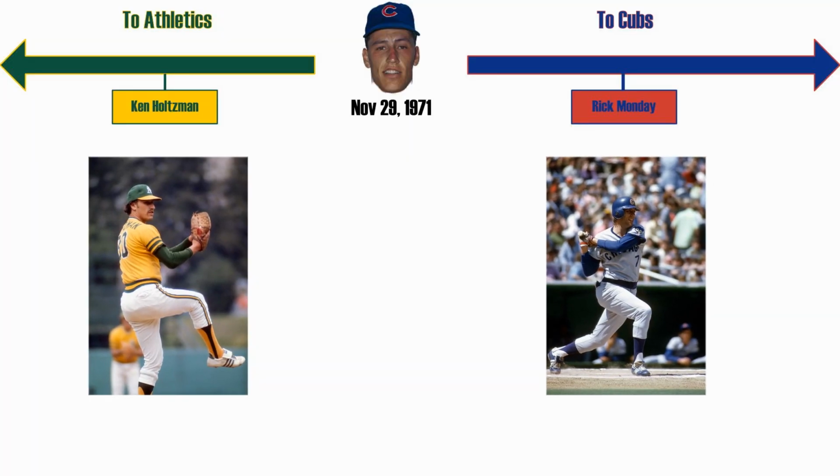The Athletics felt Holtzman was the missing piece in their quest to win the World Series, and they were right. They turned around and rattled off a three-peat, winning the World Series in 1972, '73, and '74. The only team in Major League Baseball, besides the Yankees, to ever win more than 2 in a row. They won the division again in 1975, but greatly missed Catfish Hunter in the ALCS, where the Boston Red Sox swept them.